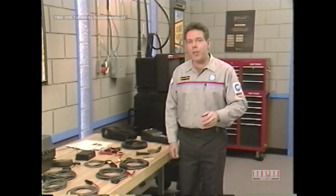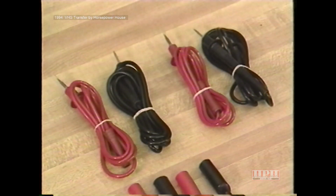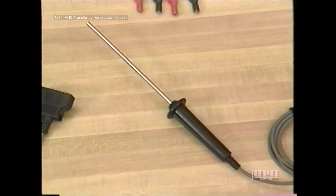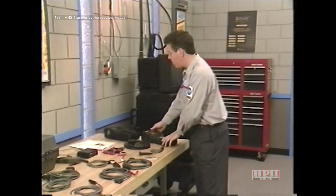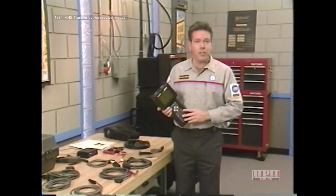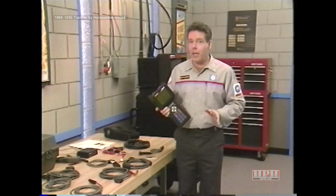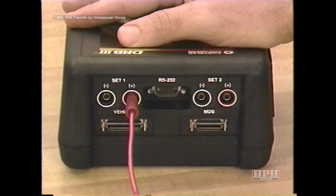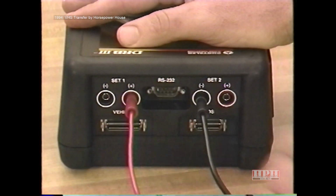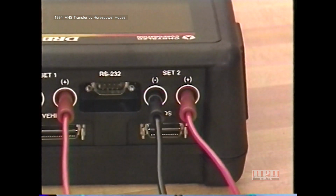Besides the cables, your DRB3 kit contains several other accessories, including 2 sets of multimeter probes, alligator clips, a temperature probe, a low current shunt, and a high current clamp. You already know that with the DRB3, you can measure both AC and DC voltage, current, resistance, and temperature. But what you may not know is that with the DRB3, you have the option of using a single test lead, like with the DRB2, dual test leads, like a standard digital multimeter, or you can use 2 sets of test leads for simultaneous measurements.